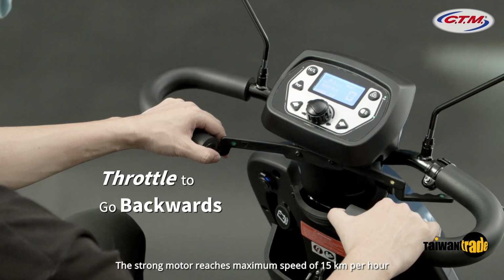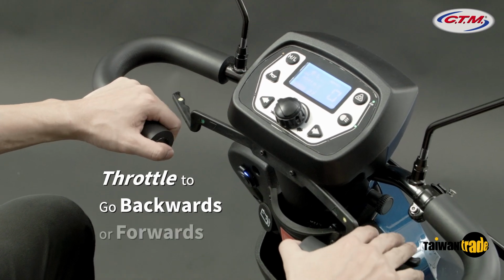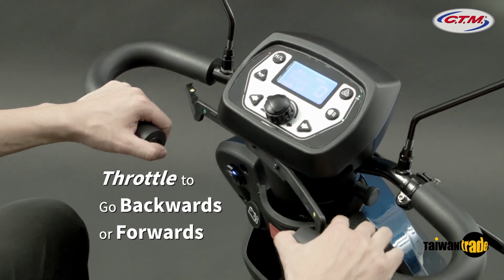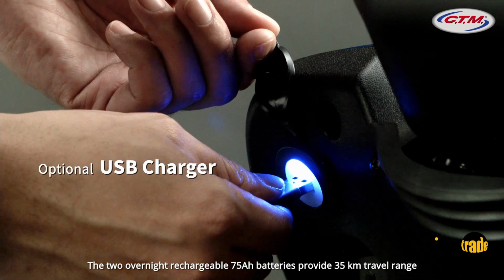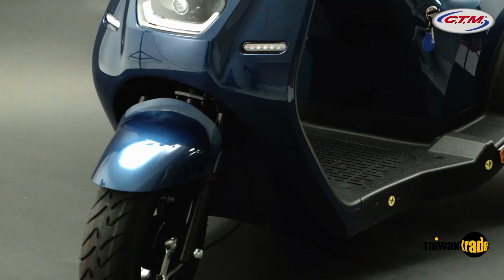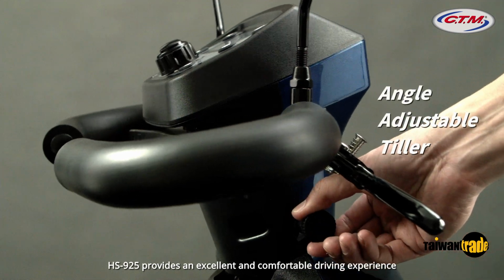The strong motor reaches a maximum speed of 15 kilometers per hour. The two overnight rechargeable 75 Ah batteries provide 35 kilometers travel range. With front and rear suspension, HS925 provides an excellent and comfortable driving experience.